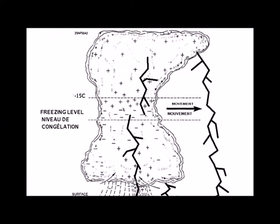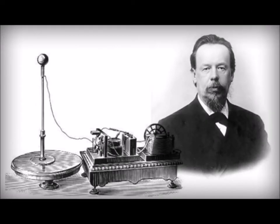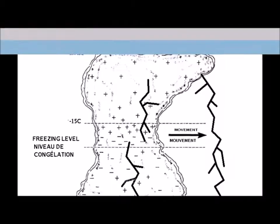A lightning detector is a device that detects lightning produced by thunderstorms. The device was invented in 1894 by Alexander Stepanovich Popov. It also was the first radio receiver in the world.